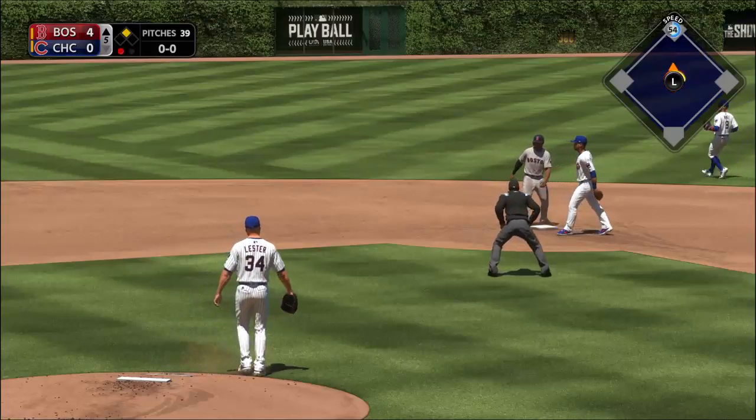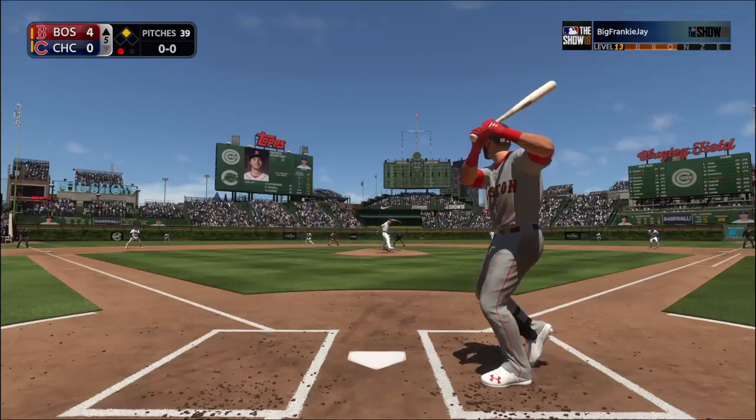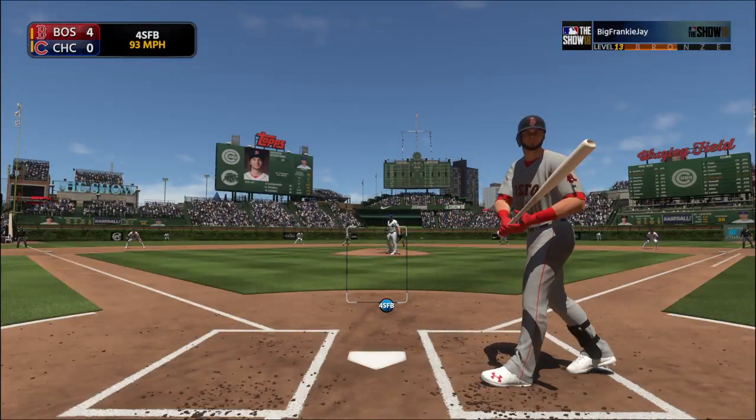Now a pickoff play at second, but he gets back in time, safe at second base. First offering on its way. And that one stayed too low, apparently.